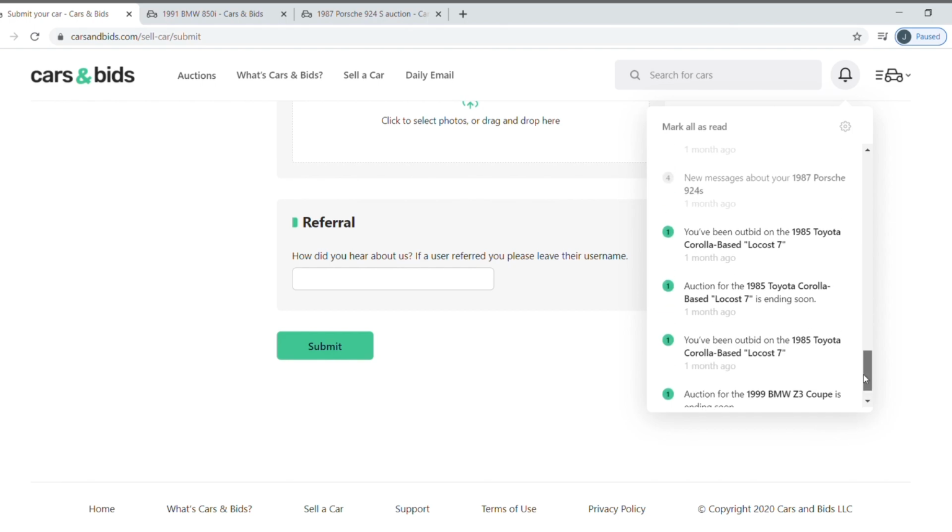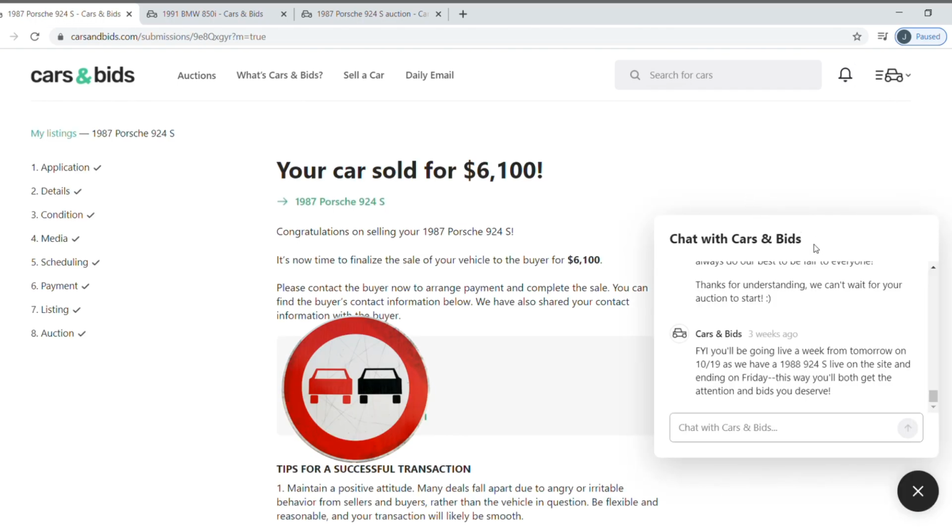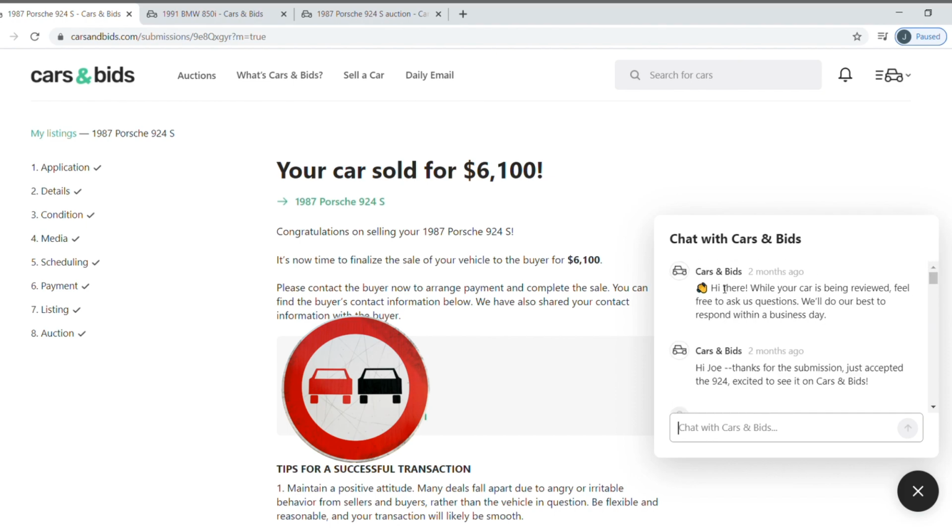They've got like an in-system communication thing. So you've got some messages. It pulls up this little message box. And the first one is, right after you submit it, "Hi there. While your car is being reviewed, feel free to ask us any questions. We'll do our best to respond within a business day."